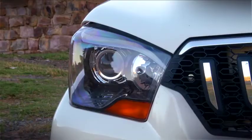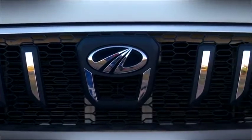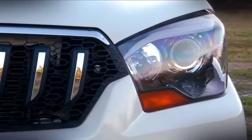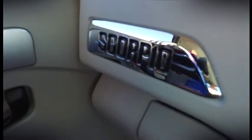Yeah, I think this is some serious presence. I love what they've done on that front grille, and obviously the LED lights they've brought in now. It really does give it a masculine look. It's almost like an old school Disco 2 type look with a little bit more edge. I like it. But one thing you're not going to miss is the Scorpio badging. I think every available space lets you quite clearly know you are driving in a Scorpio.